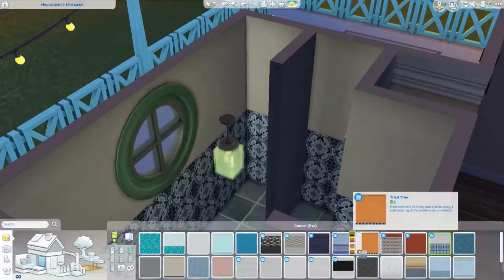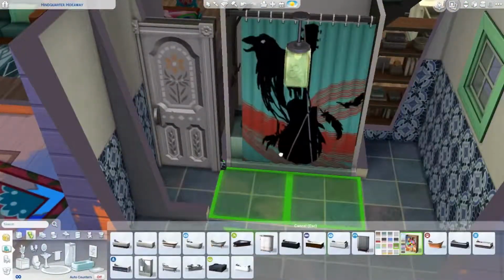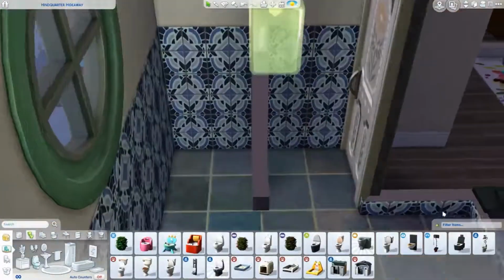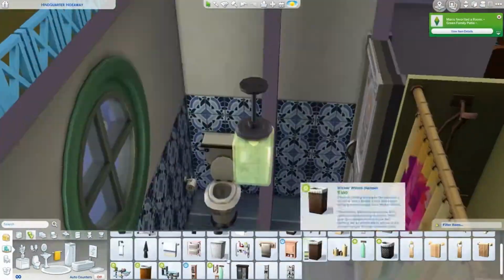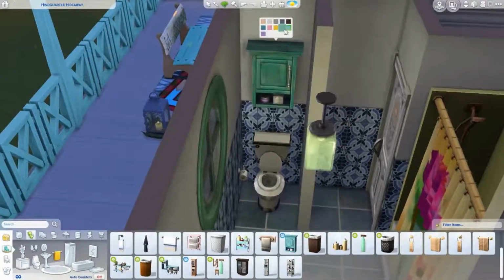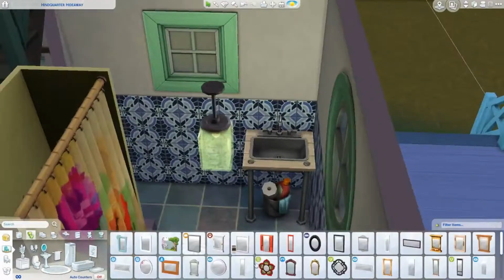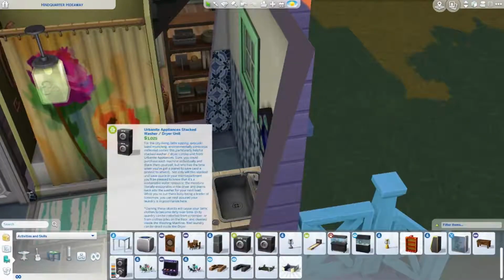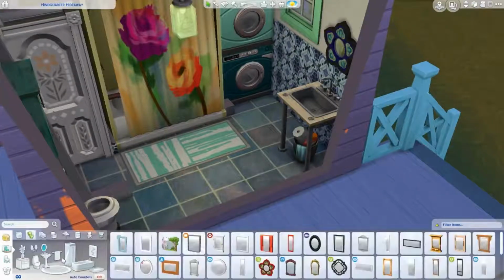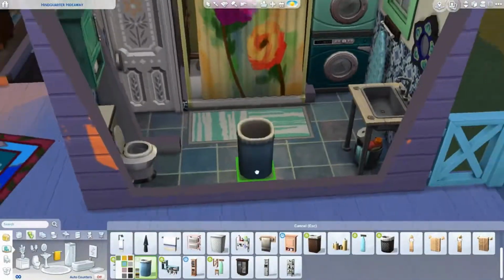So I think we're doing the bathroom now. I ended up using this as a laundry room as well, because I did use a fair amount of stuff from movie night and laundry day stuff, because it gives that boho retro-y kind of feel. And I feel like when you have the laundry day stuff pack, your Sims always ask to buy a washing machine. I don't know what's up with that, so I decided to just put it in. And there's even a clothesline at the back in the garden somewhere.